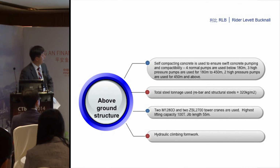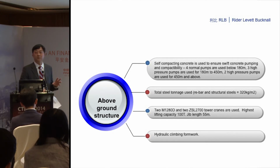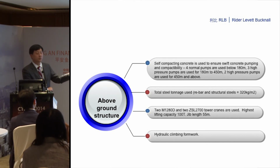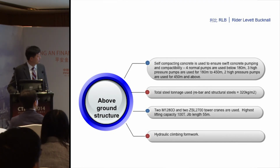Just one thing I wish to highlight, that the total steel tonnage, including reinforcement bar and structural steel frame, is more than 300 kilograms per square meter. To put it into perspective, for normal office buildings below 200 meters, we use about 100 to 100-something kilograms per square meter. And we had to procure the tower crane at that moment, because it was very early on, a few years ago. We had to procure that in advance for the building.